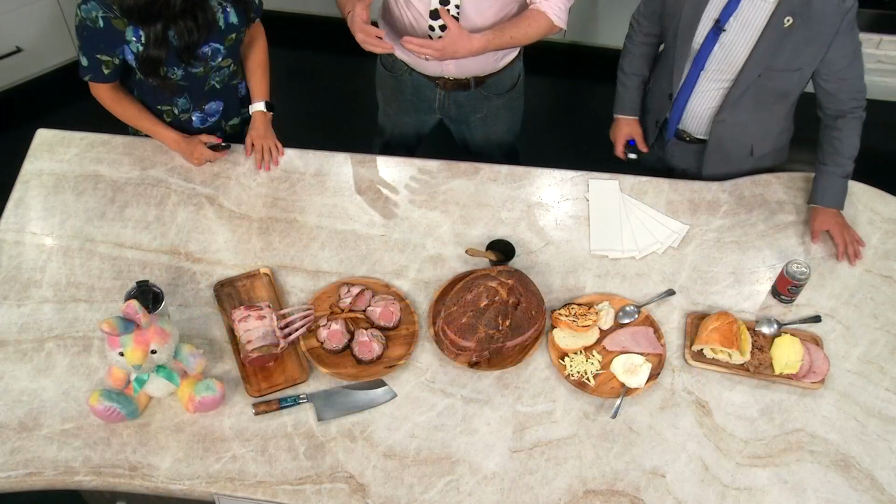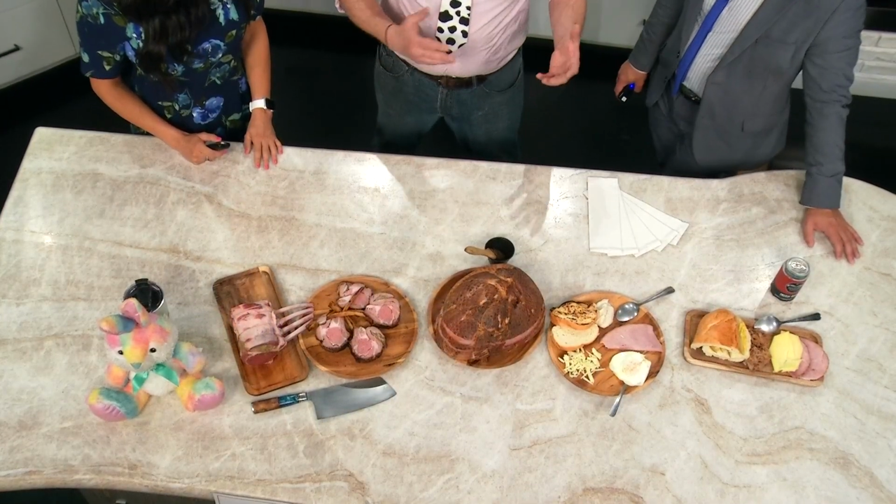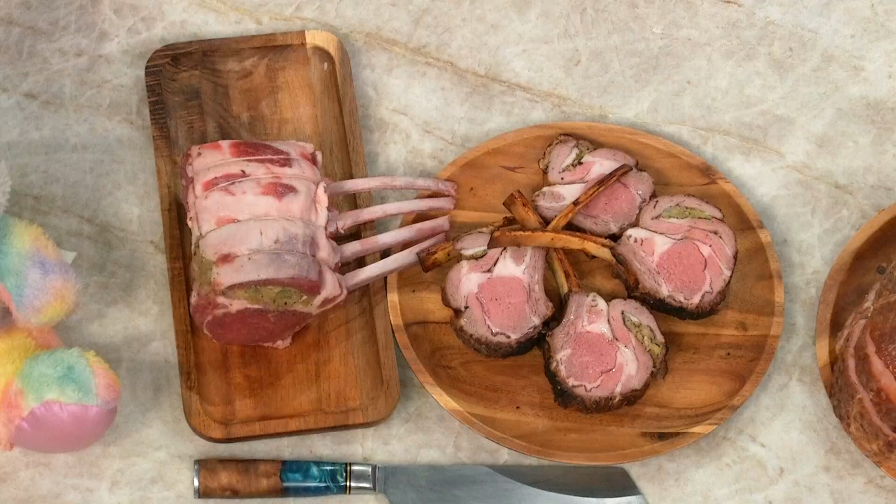So I wanted to bring some stuff down. I think with everybody's budgets tightening and with inflation, people look to holiday meals to really do something nice and a little bit special to create better memories for the family. So I brought things that are generally traditional Easter meals, and then ways to elevate them, to give them really nice presentations and really nice flavors that'll make the memories a little bit better for people.